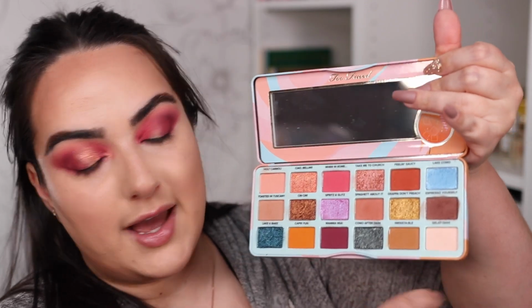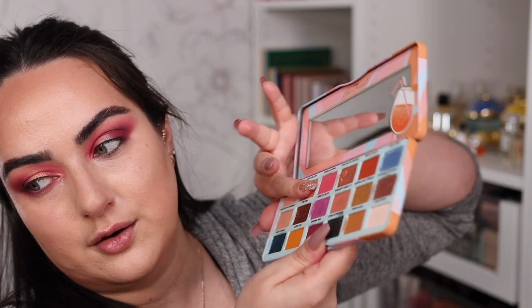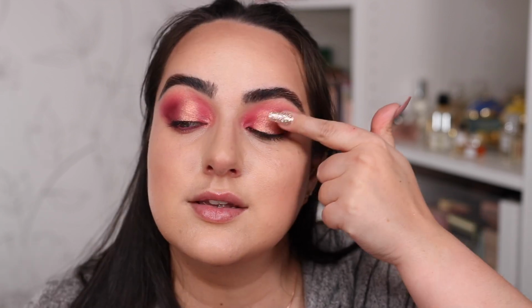For the center of the eyelid, I'm going to grab the shade Ciao Bellini with my finger right here, and I'm going to tap it right in the center of my eyelid to add a nice highlight to our halo eye, just like this.